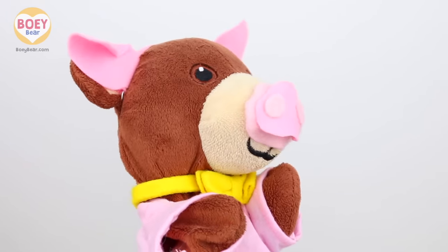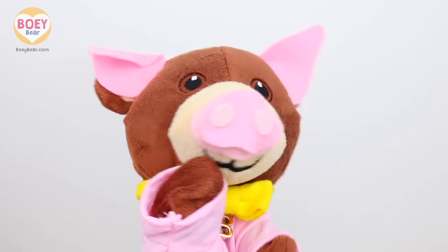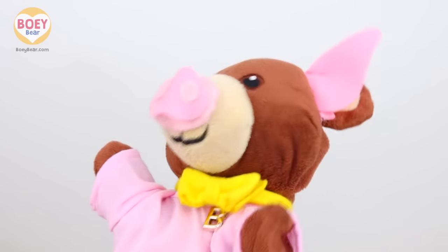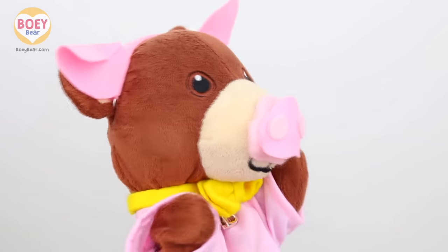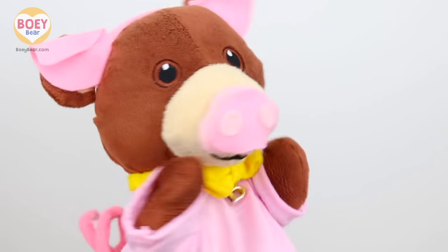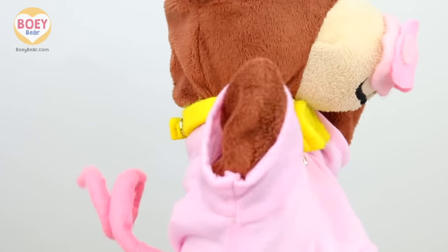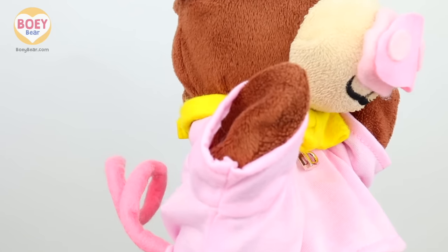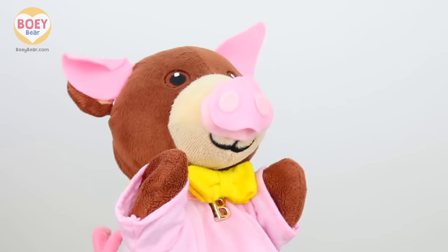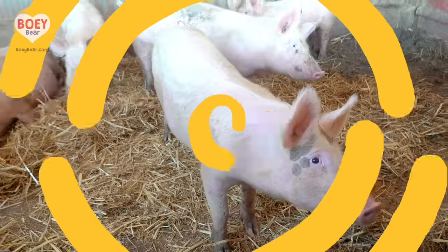I have a snout. What animal has a snout? There's one more clue. Keep saying oink oink. Help Boey oink. Ooh, I have a tail. Look. Yes, you have a pink curly tail. What animal are you? I'm a pig. That's right.